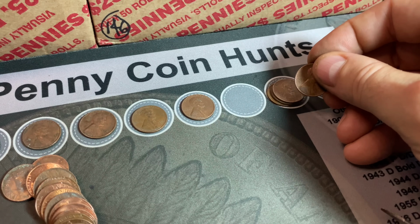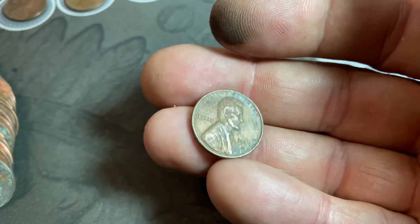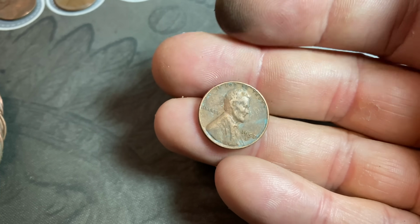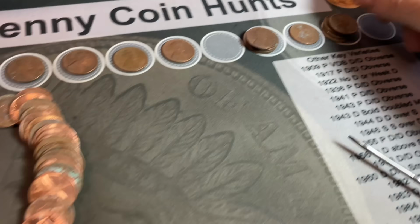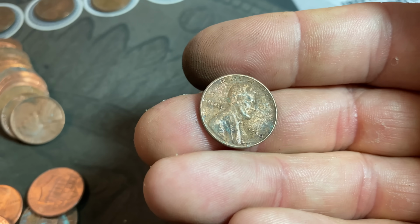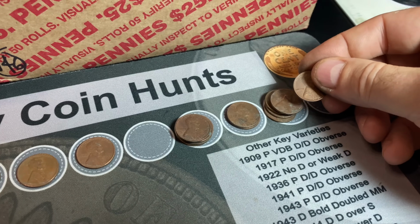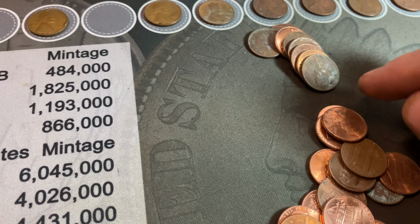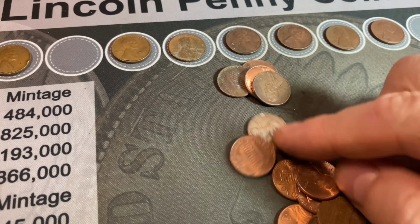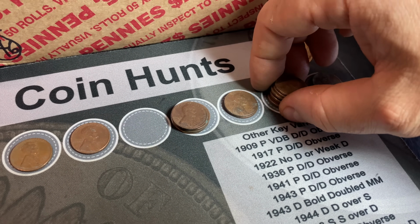That's a '55 Denver. We've got another one. '57 Denver. We got another one. Another '57 Denver. Quite a few more coming up. A 1956 Denver. A 1957 Denver. A 1958 Denver. And another 1957 Denver. I don't even know how many we have now.